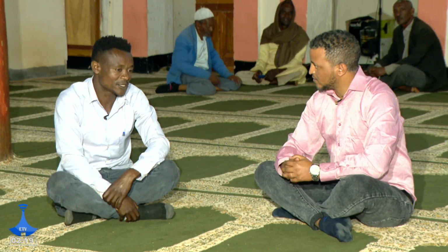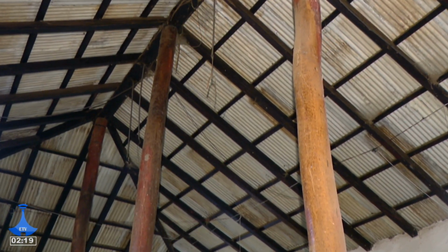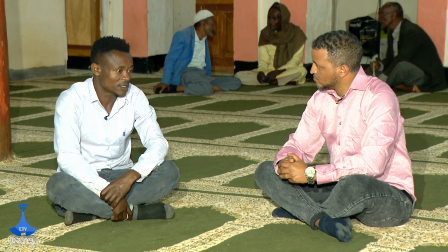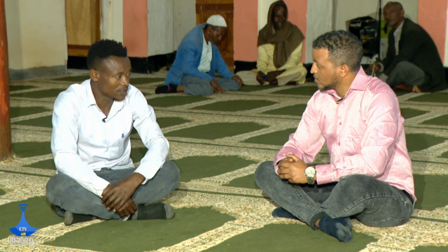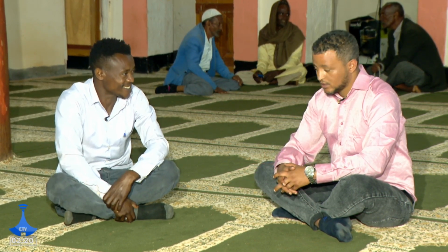By the way, I told you why this mosque is called 40. Forty ulamas came from abroad and taught the local Muslim community in this mosque. And the graves of those 40 are also near. Really? They lived here and died here? Yes. They are foreigners? Foreigners. From different parts of the world?